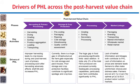In the same way, for storage of crop and crop protection, the activities we do are pre-cooling, packaging, ripening, cold storing, warehousing, and quality control assessment.